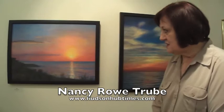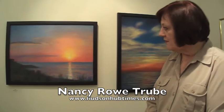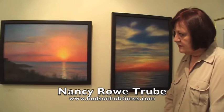I work mainly in oil and colored pencils, and these two particular works are, as you can see, sunsets, and I do specialize in landscapes and also in still life, and this particular painting is a view from Tampa from several years ago, and this one here is an inland lake. And one of the techniques I use with painting is glazing, where you start with the heavier colors underneath and then gradually add layer after layer to get the effect that you want.